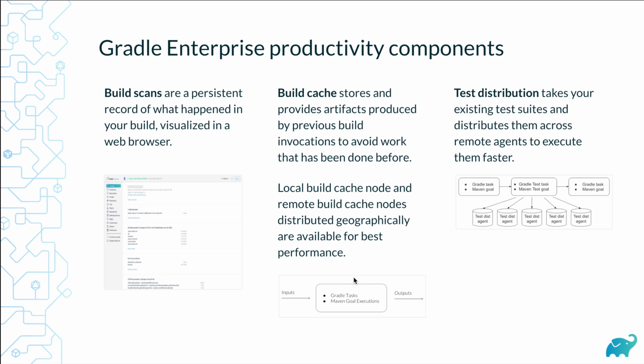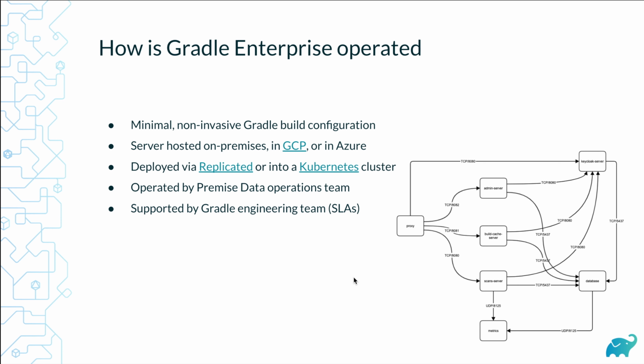So how is Gradle operated? It's a minimal, non-invasive Gradle build configuration. It's hosted on servers on-premise, or you can use cloud technologies, whether GCP or Azure. And here at Premise Data, we use GCP. It can be deployed via replicated or in a Kubernetes cluster, and it can be operated by the Premise Data operations team. So in our case, we have a security and infrastructure team who are in charge of this.